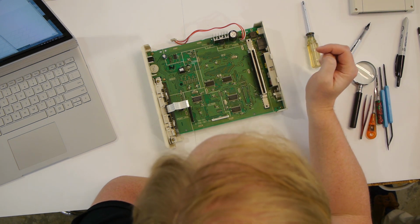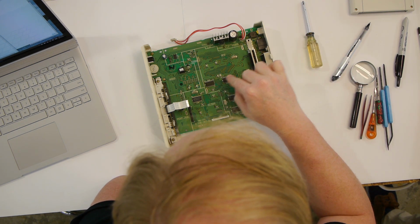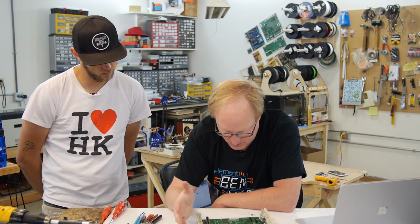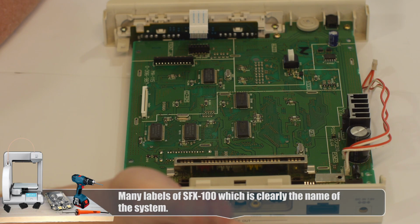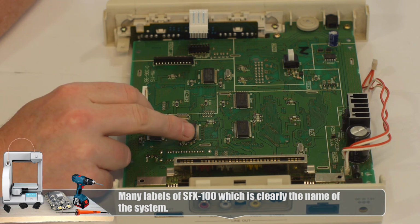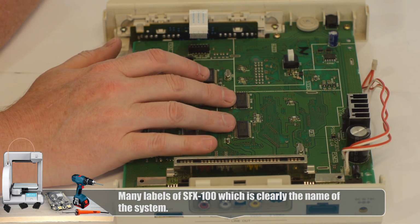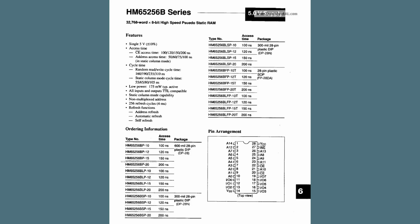Yeah, okay, so there's not much here, but there are 1, 2, 3, 4 RAM chips here. There's 256 on them, which means they're 32K each. So these are probably, again, the 64K for audio, 64K for video. But I'm still going to look them up. Okay, yep, so that's a 32K 8-bit static RAM.